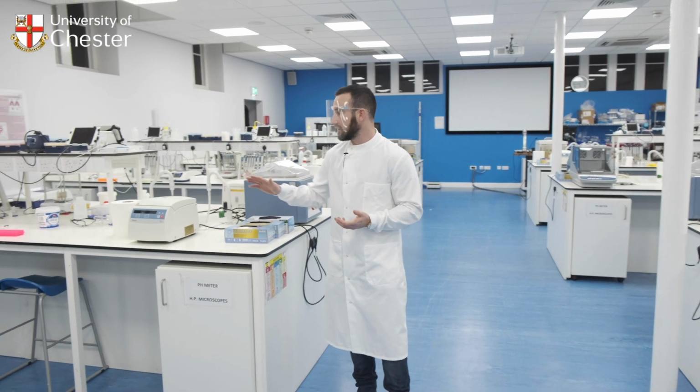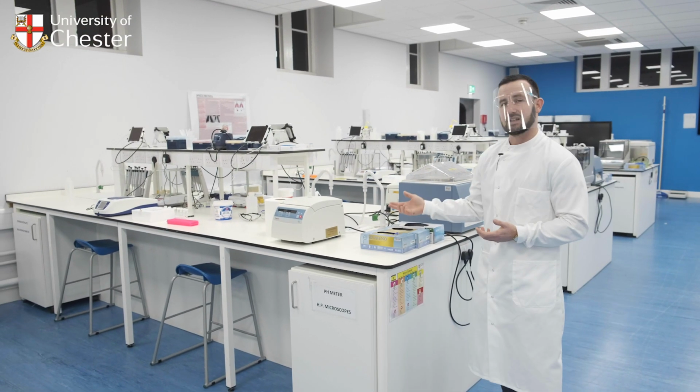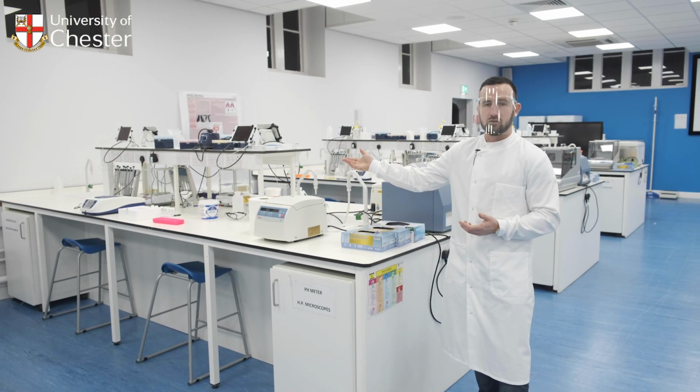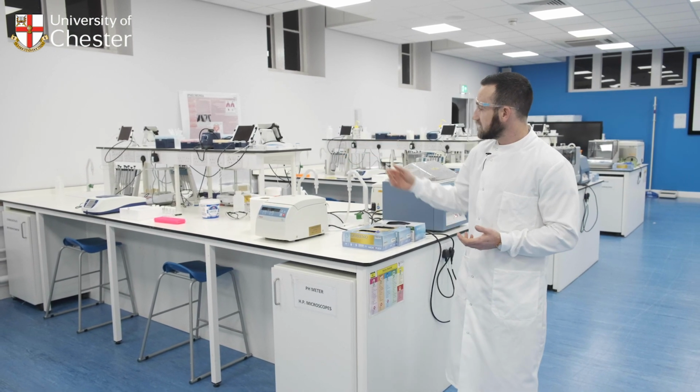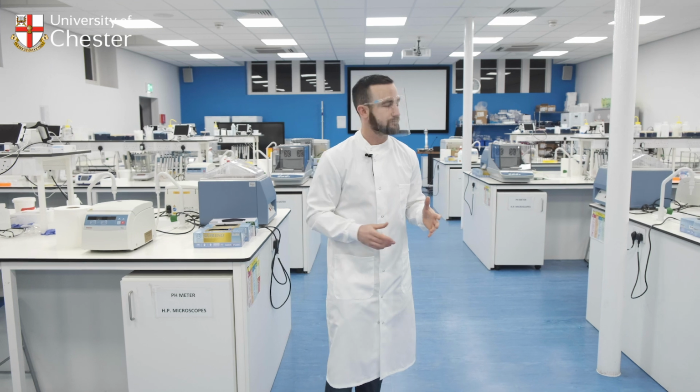On each bay we have lots of the standard laboratory equipment that you'll need to perform your experiments, things like centrifuges, mini spectrophotometers, pipettes, and if we go throughout the lab at the ends of the bays, then we have some of the larger specs and more complex machinery.